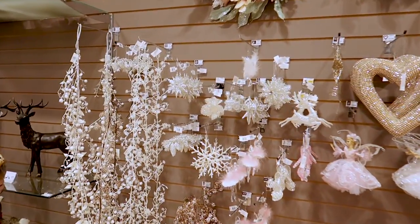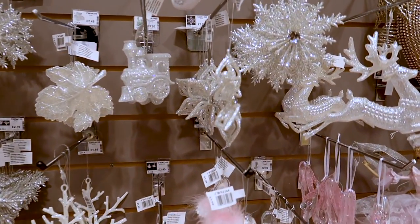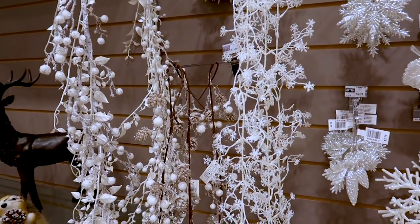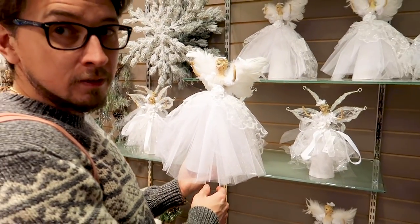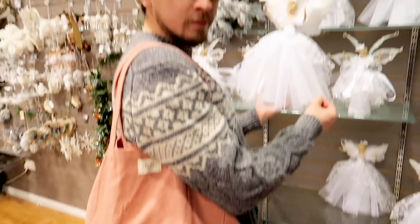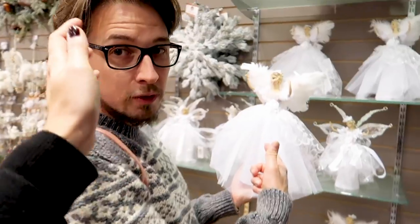Look, we're veering more towards Emma's colour palette. White. Very neutral. White, more white, look. More white, more white. Put that down. We are not having one of those. I can put that on top of our tree. No, I cannot. We're not having that. Look at him with his fairy and his pink bag. It's white, so it goes with your colour palette.